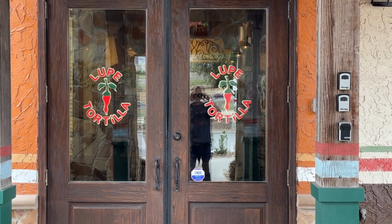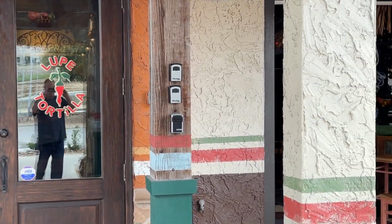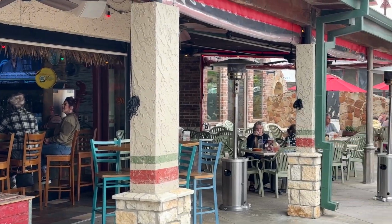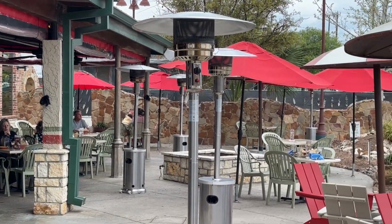There are too many Mexican restaurants in San Antonio to even count, but Lupe Tortilla is one of the best, and if you get a chance to eat there, I would highly recommend it.